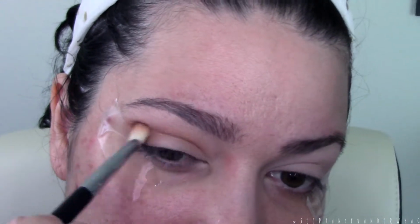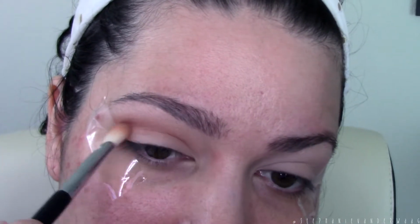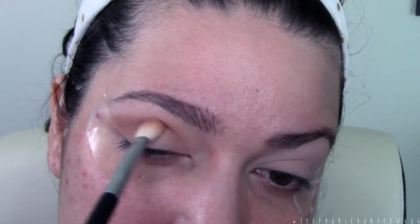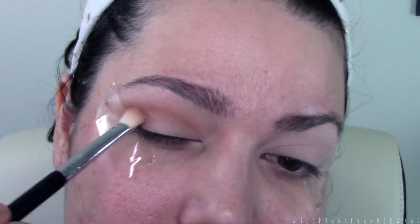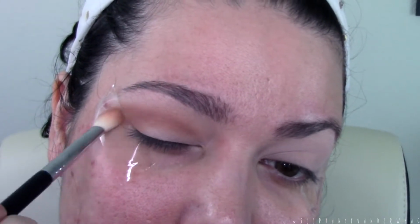I add very little at a time and then blend. So add and blend, add and blend. Remember to take your time, especially with the crease, because if you put too much, it can get a little overwhelming at times.